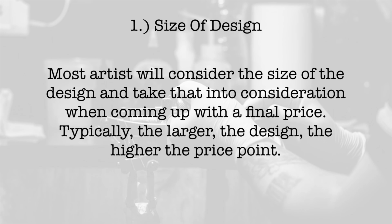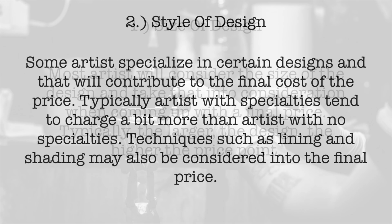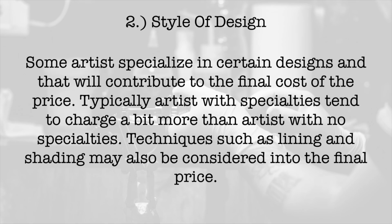You get the idea. The larger the design, the more work it's going to take, which can only be anticipated to cost a little bit more. Another variable that I feel is fair to consider is the style of the design. Some artists specialize in certain designs that will contribute to the final cost of the price. Typically, artists with specialties tend to charge a bit more than an artist with no specialties. Techniques such as lining and shading may also be considered into the final price.